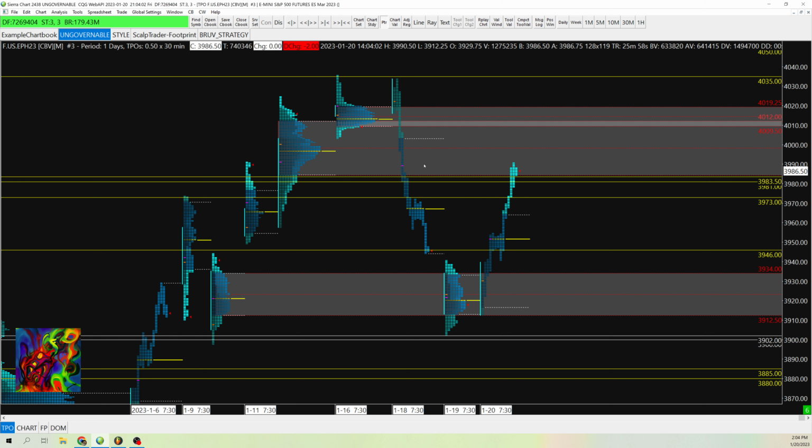So I'm mainly going to be watching the footprint, and then these will just be levels of interest. Kind of this 83, 81 area, and then 73. If we can find a bid at either of these levels, I'm going to be interested to go long. If we start showing bearish tape, obviously we would want to do the opposite and sell those levels, and then maybe we could come back down into here. But it all depends on where we open up.